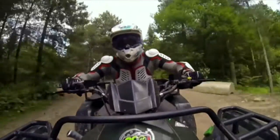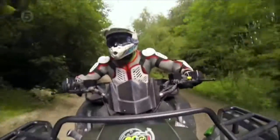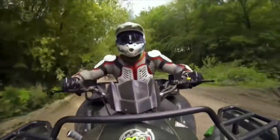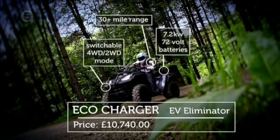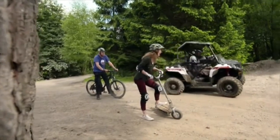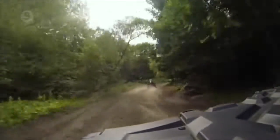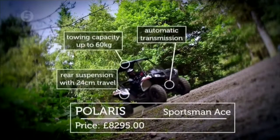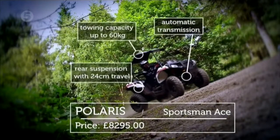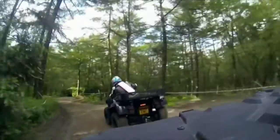Hit it! I was out of the blocks first on the second leg of the relay, and I'd picked the EcoCharger EV Eliminator. An electric quad bike with a super tight turning circle and 20 peak horsepower. Out of the way, Amy, hit it! John tagged me and I was hot on the heels of Otis in the Polaris Sportsman Ace all-terrain vehicle. It has automatic two- or four-wheel drive selection and packs a whopping 32 peak horsepower engine, so I was hoping to catch Otis on the straights, if there were any.